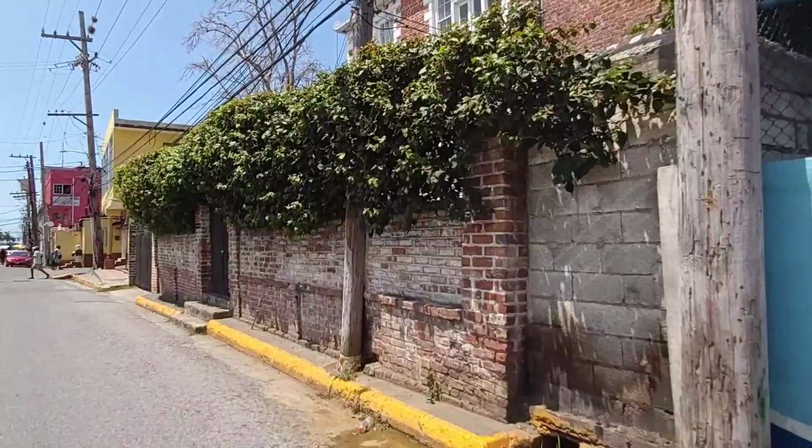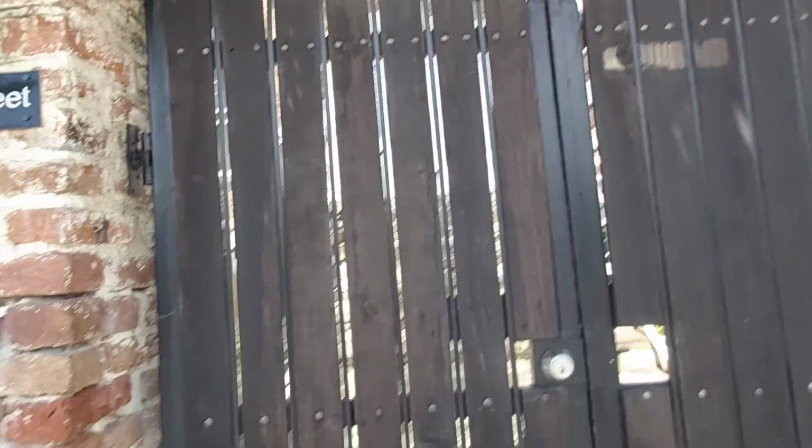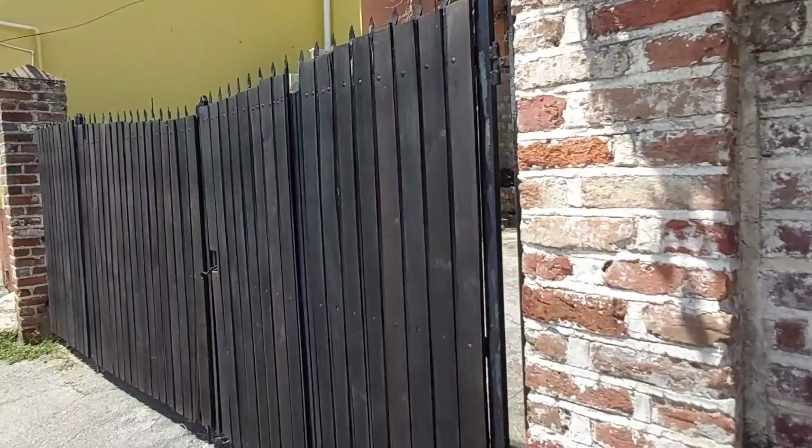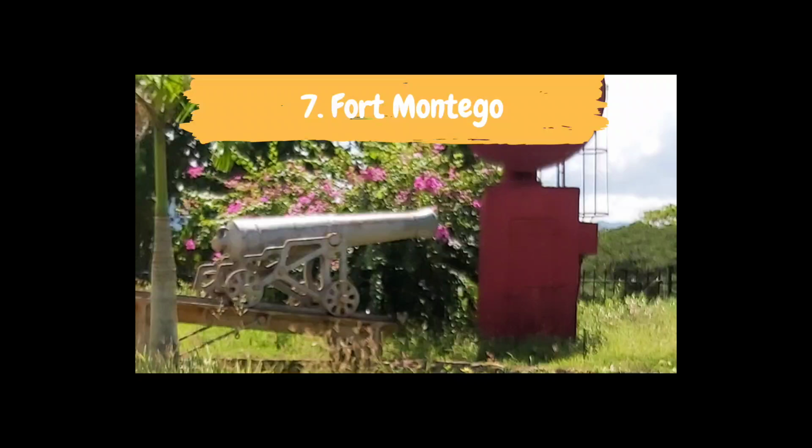Initially, it was built as a private residence. However, throughout the years, it became a hotel at one point. Then, the upper floor was the home of the first synagogue in Montego Bay, after which a Masonic lodge was housed there for 50 years. Then, a restaurant was located at the lower level of the house.